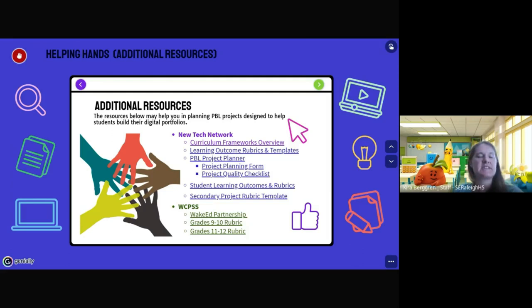Just as a quick reminder, the grades 9 through 10 and 11 through 12 4Cs rubrics are on there, in addition to the WakeEd partnership article that came out a couple of years back when my district was employing those 4Cs, why they chose that. And I just included the article because it had a lot of terminology synthesis with New Tech Network terminology in there as well. So I thought it would be a useful quick glance. It's a very brief blog entry, I believe. So just some hands-on resources there.